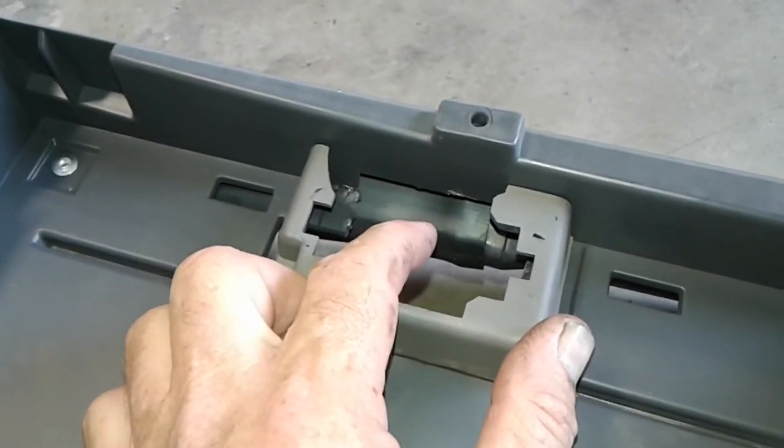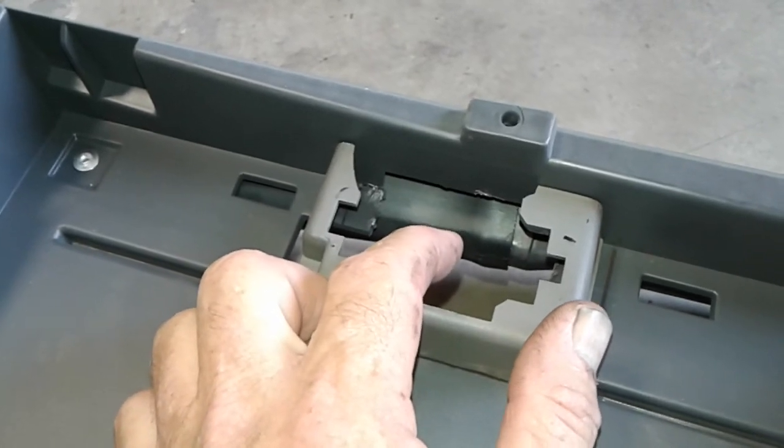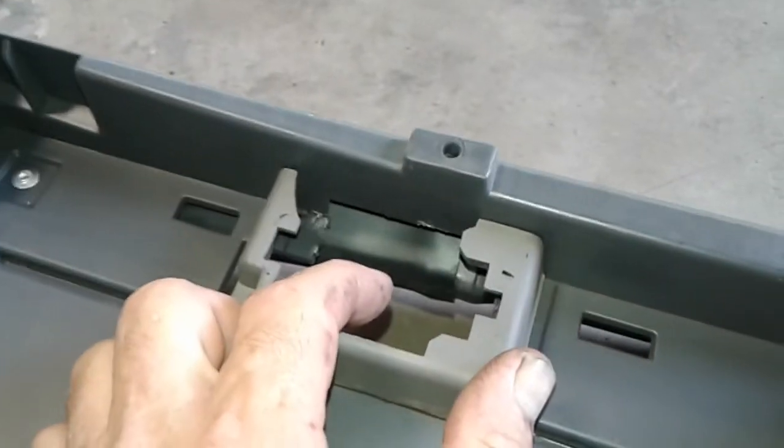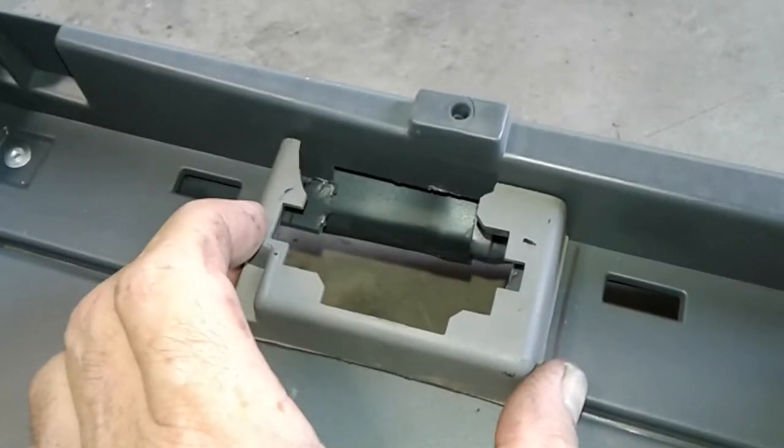Oh yeah, by the way, the cluster fell. Now, you know, if I would have broke that, that would have been a cluster. What? Yeah, you know what I'm saying.